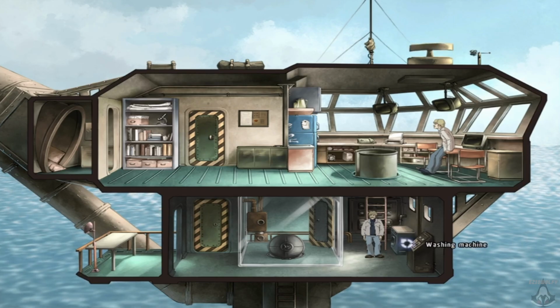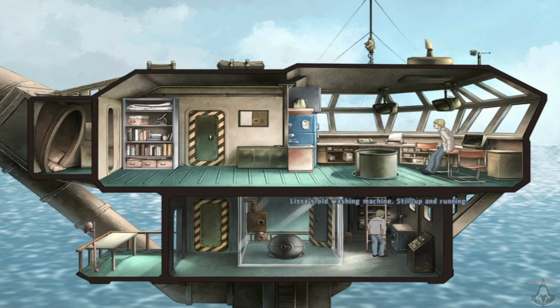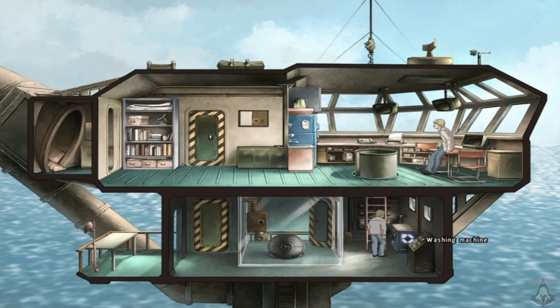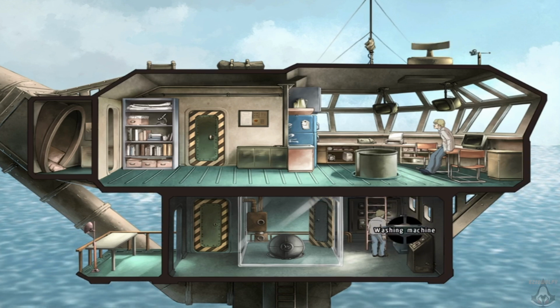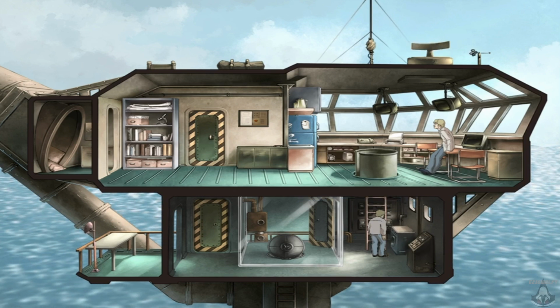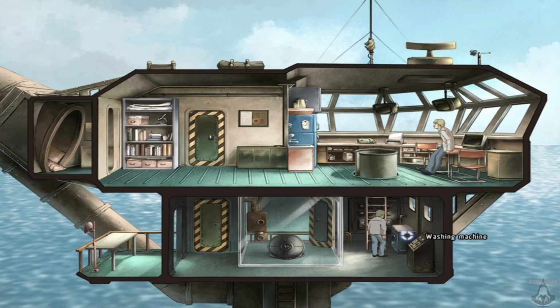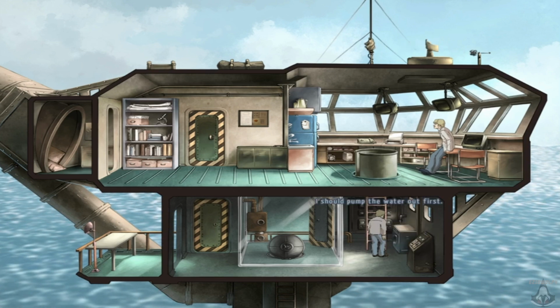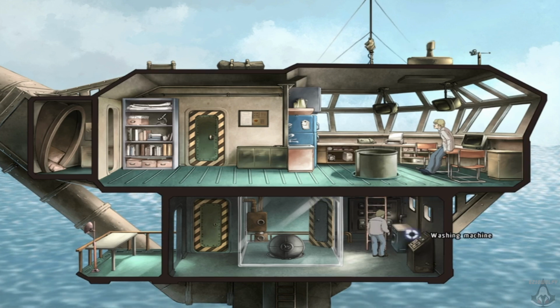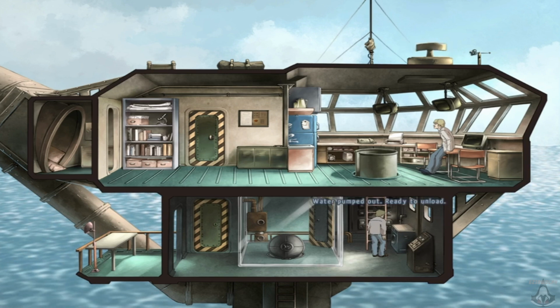Lisa's old washing machine, still up and running. The usual: white lab coats, blue jeans, and golden towels? Who do those belong to? I should pump the water out first. Water pumped out, ready to unload.